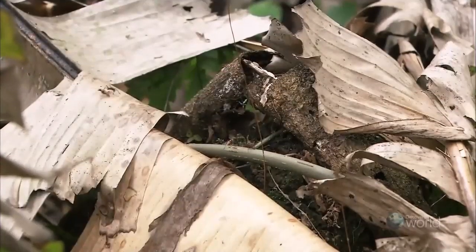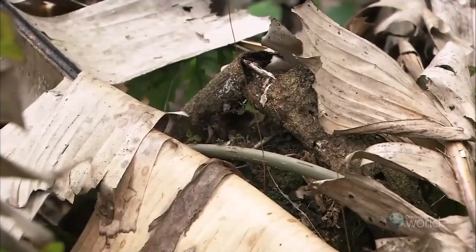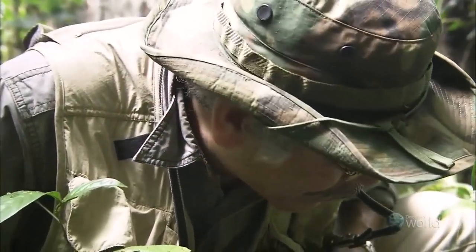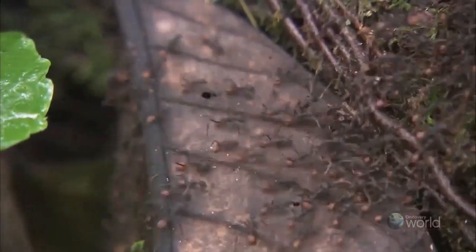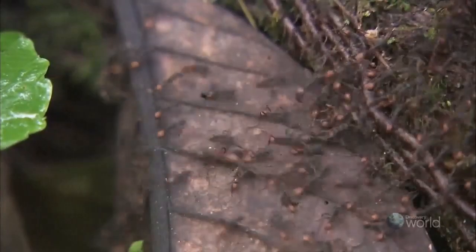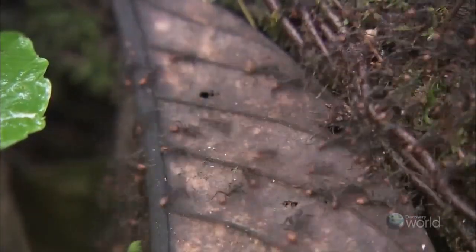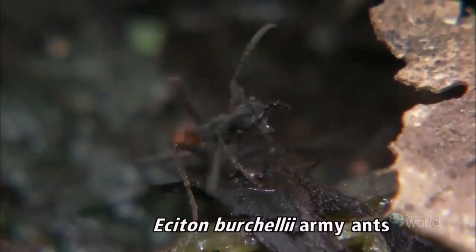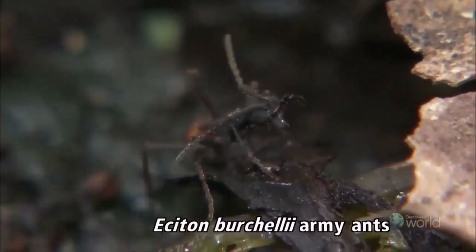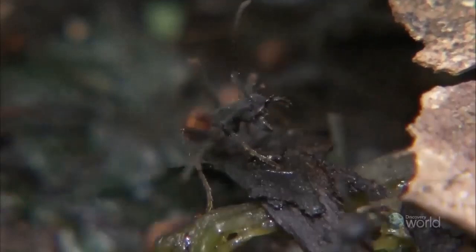He's found a few ants walking on fallen leaves. Kuribayashi quietly observes. Further down, the ants form a large column, a characteristic behavior of army ants. These are Echiton burchelli army ants. They have long legs and tiny eyes.